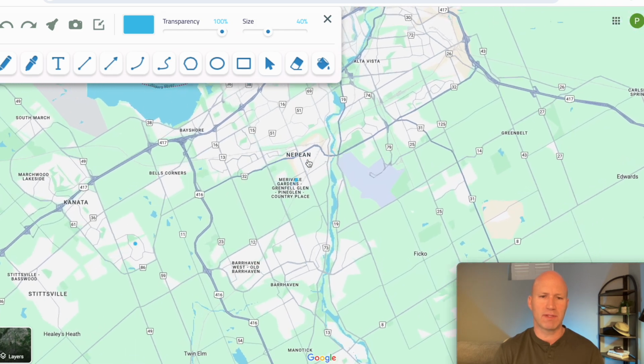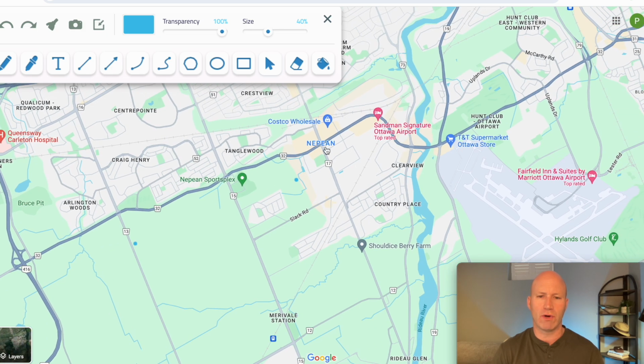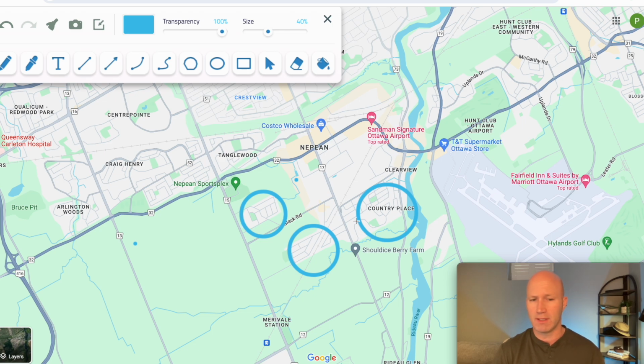But Hunt Club itself has a lot of different things going on. We have the south end of Craig Henry, Arlington Woods, and Tanglewood running along here. Then we have Country Place and Grenfell Glen, with beautiful mid-century homes. Over here we have Maryville Gardens, right in the back of the Nepean Sportsplex. This is typical of that area. We have 1970s and 80s architecture here, so you find some beautiful homes that need some updating.